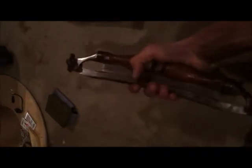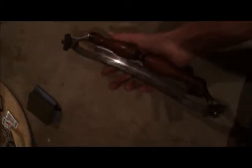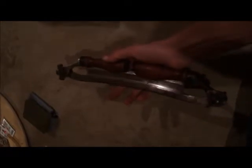And a folding draw knife. Now, I would use this for carving chair legs, benches, etc. Tools, making handles for axes, knives, etc. And it goes in on top of everything else and kind of takes over the space.